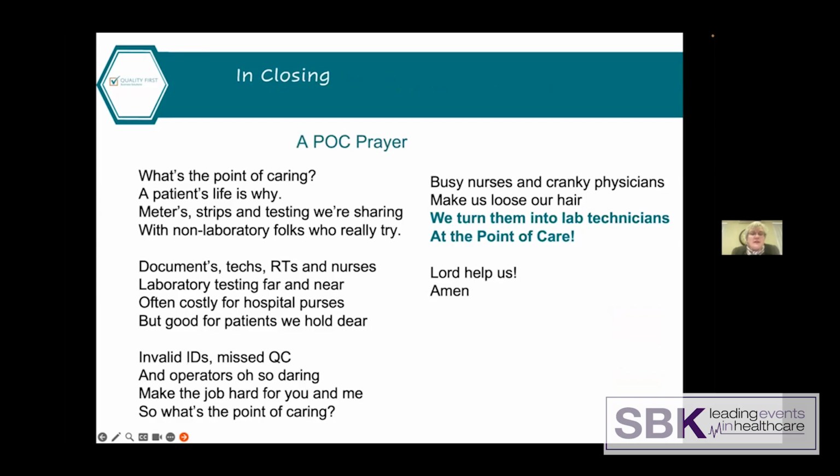Meters, strips, and testing we're sharing with non-laboratory folks who really try. Doctors, nurses, RTs, and nurses. Laboratory testing far and near, often costly for hospital purses, but good for patients we hold dear. Invalid IDs, missed QC, operators oh so daring, make the job hard for you and me.